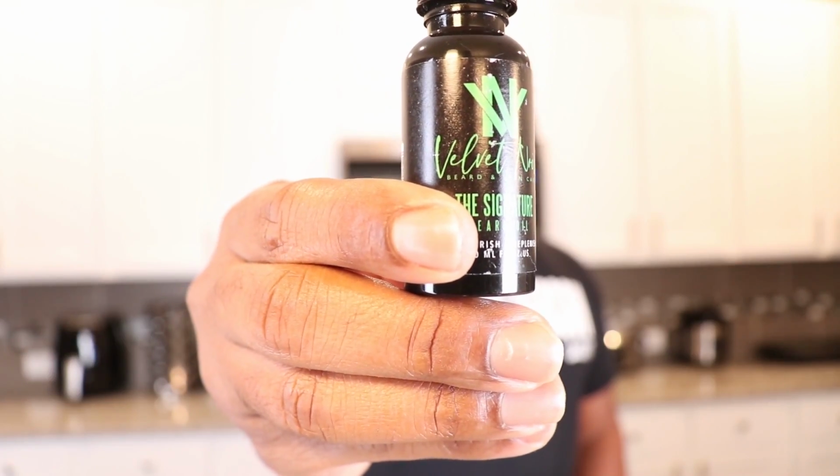Then lastly, you're going to apply the finisher. I personally like to use the Signature Beard Oil. That's one of my favorites out of all of them. I've been using this product for about a year now, and trust me when I say my beard has come a long way already in just a short amount of time.